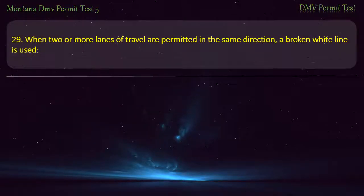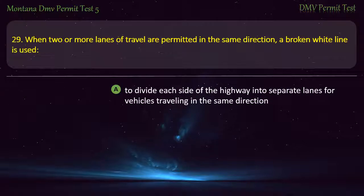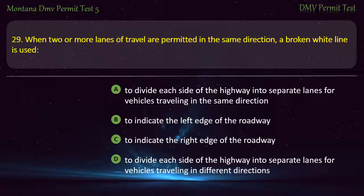Question 29. When two or more lanes of travel are permitted in the same direction, a broken white line is used to divide each side of the highway into separate lanes for vehicles traveling in the same direction. To indicate the left edge of the roadway. To indicate the right edge of the roadway. To divide each side of the highway into separate lanes for vehicles traveling in different directions. Answer. To divide each side of the highway into separate lanes for vehicles traveling in the same direction.